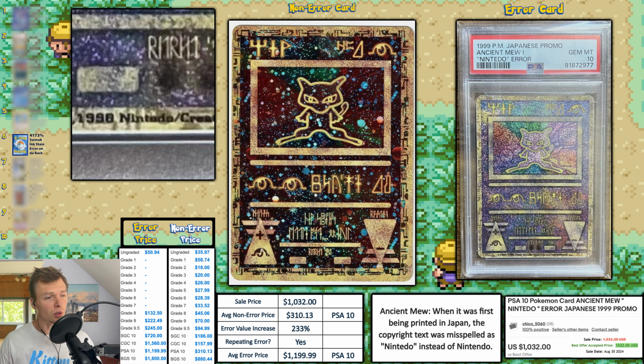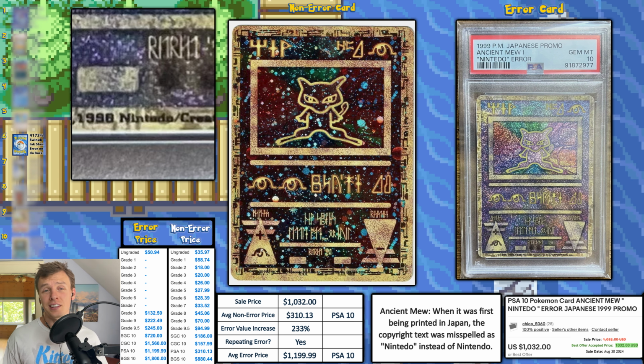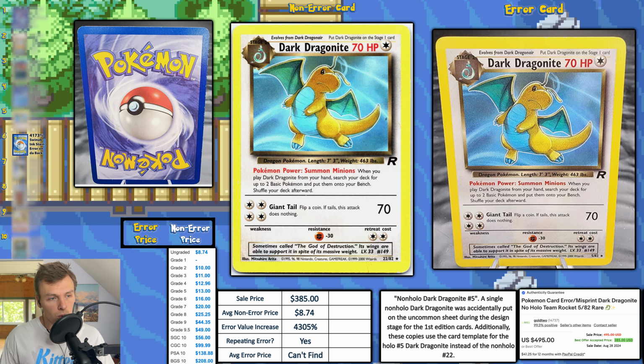And this one sold for $1,032. You can see the average non-error price from PriceCharting is around $1,200 for PSA 10, but sometimes it seems like PriceCharting is a little bit behind the trends, and I've seen a lot of cards not really match up with the average price that they say is what's happening, so who really knows, but $1,000 for a Pokemon card is pretty incredible.